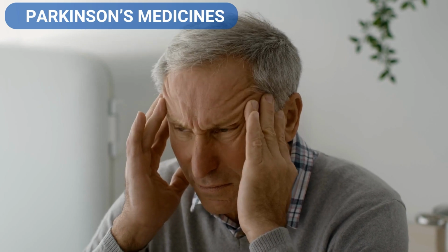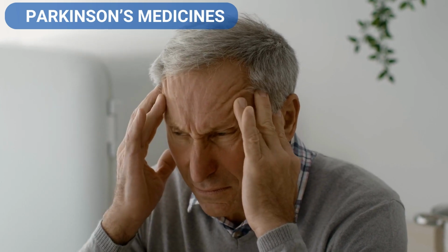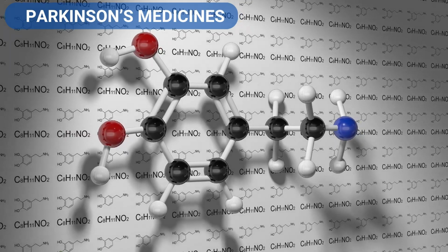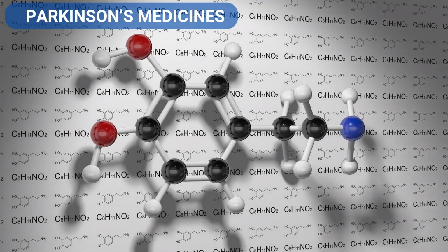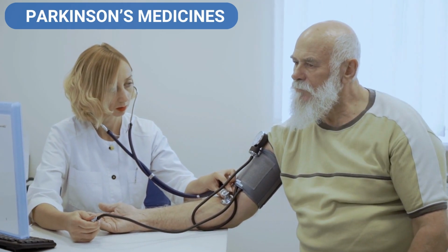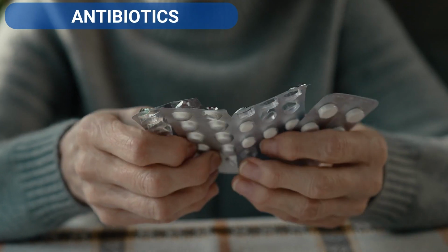Parkinson's disease itself causes balance problems, but the medicines used to treat it can sometimes make things worse. Drugs like levodopa, which increase dopamine in the brain, can cause your blood pressure to drop when you stand up, making you feel dizzy. Number 10.